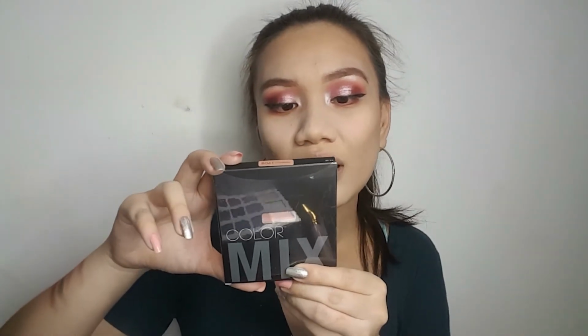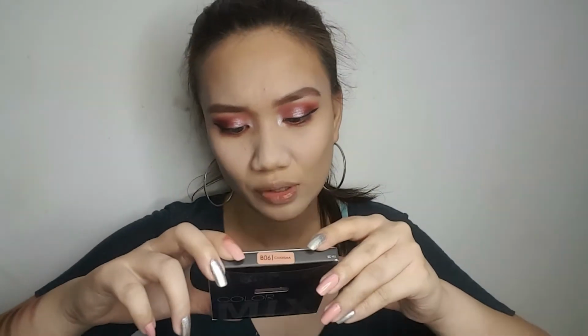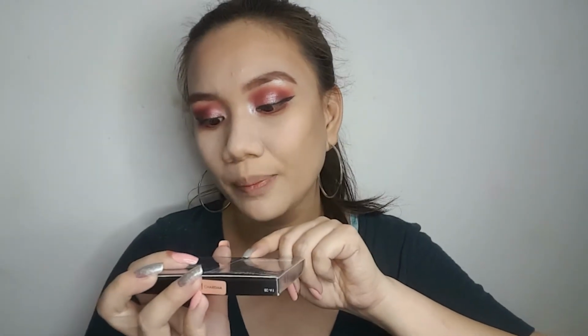And for the blush, I will be using this Focallure multi-use refill pan in the shade B06 or Charisma. It's cruelty-free. Tapos, this will last for 24 months after opening and will expire on December 17, 2020. Ito guys, akala ko din, full size din siya. Yun pala. Maliit lang. Parang refill lang siya. Let's see kung okay ba to sa makeup look that I have right now.